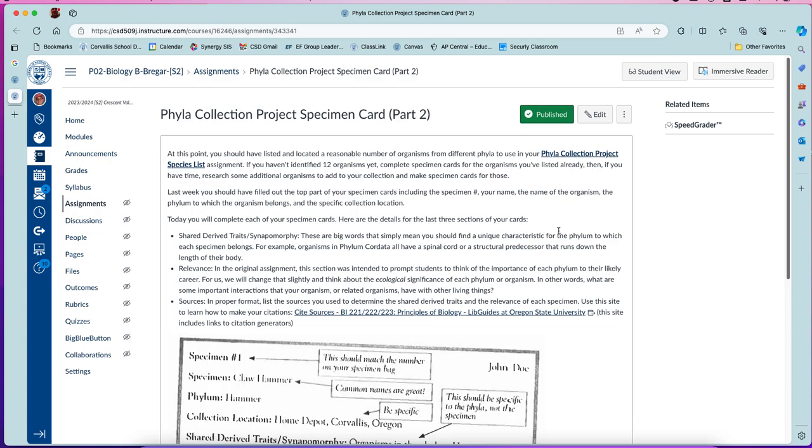You should have your name on the cards, of course, the name of the organism, the phylum to which the organism belongs, and since you are supposed to be looking at organisms from different phyla, you shouldn't have the same phylum more than once in your specimen cards.